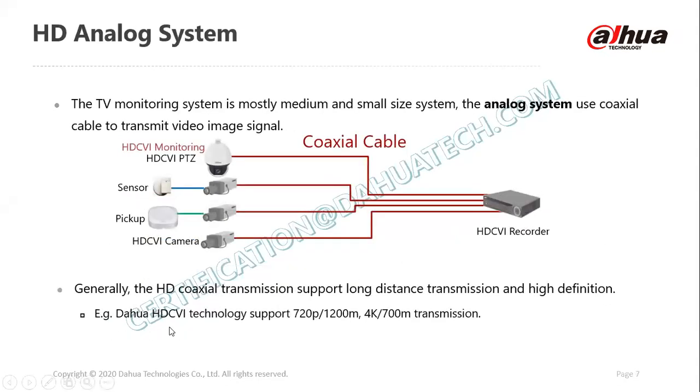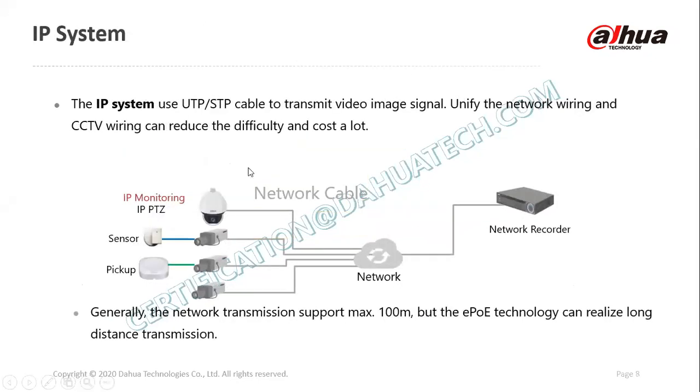Dahua's HDCVI technology supports up to even 4K transmission to a 700 meter distance. So it's a very good technology.